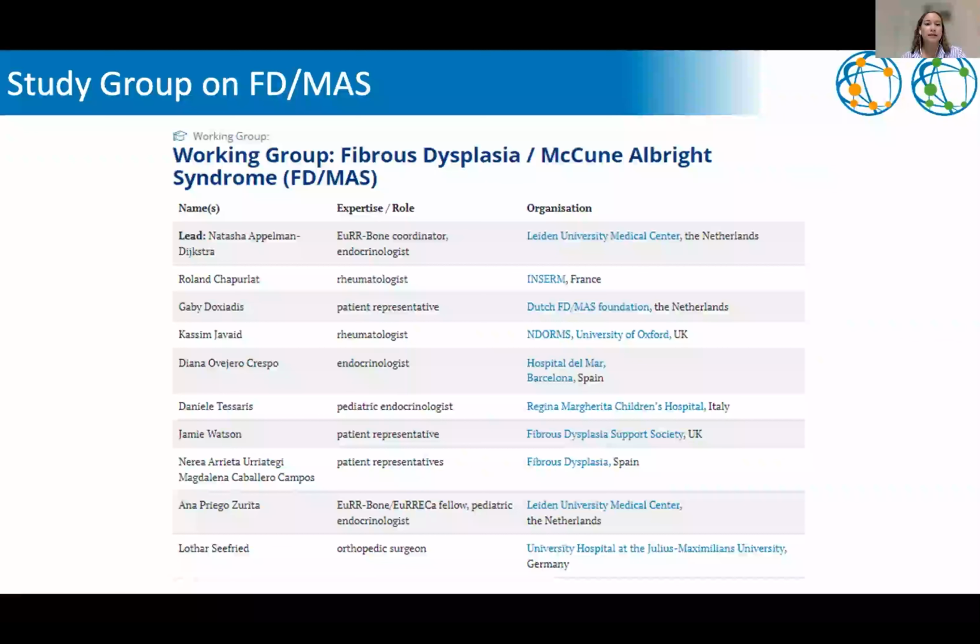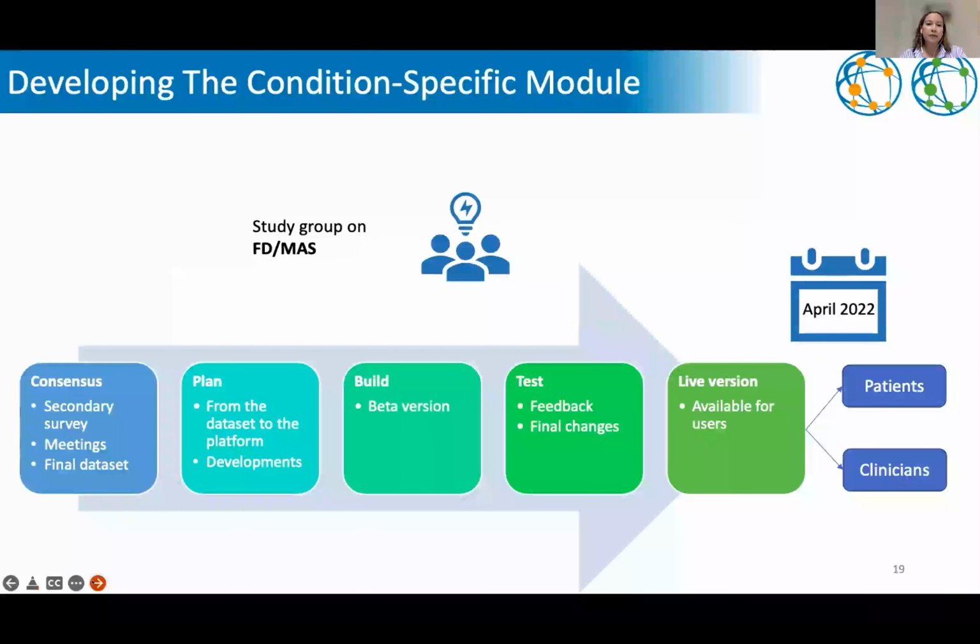This is the study group on FDMAS. As you can see, it is a multidisciplinary group, including specialists in different fields and also patient representatives. And they had the objective of putting together this module, starting, of course, by defining a data set and what needed to be collected. So this is pretty much the process in most of the modules that we have developed. Some of them skip a step or start differently. But in this case, the first step was, of course, the interest of the study group.